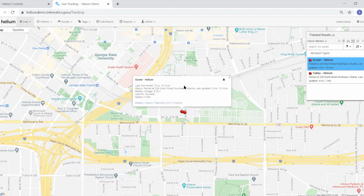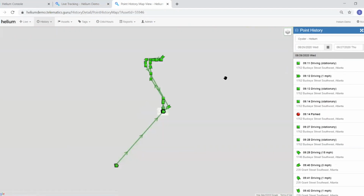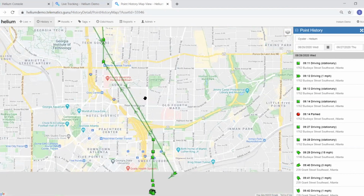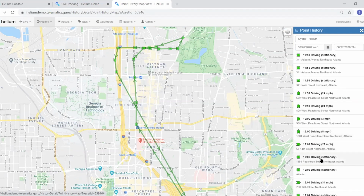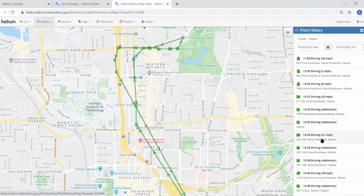So there you can see I've got 2 devices that we've been playing around with for this demo. The Oyster I've got here with me, the Yabby is across the street in the car, so you can see the little difference there. But if we go into the history of that, you can see the route that we've taken. We took it for a drive on Tuesday, just around town, and you can see all of the Helium hotspots that it's picked up along the way. So you'll be able to see the address of the hotspot that it's picked up from. You'll be able to see the speed that we were driving. Obviously stuck in a lot of Atlanta traffic and spent most of the trip stationary.